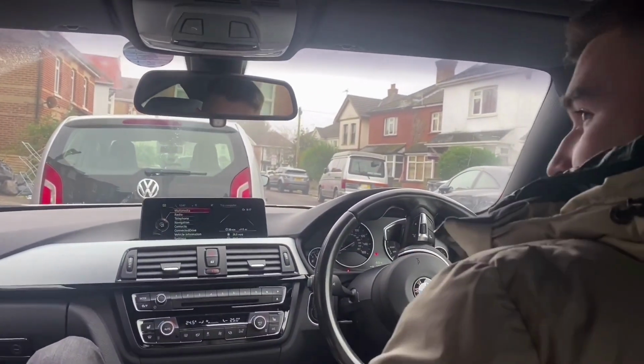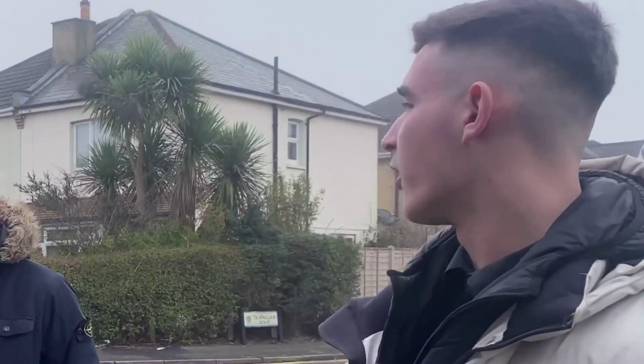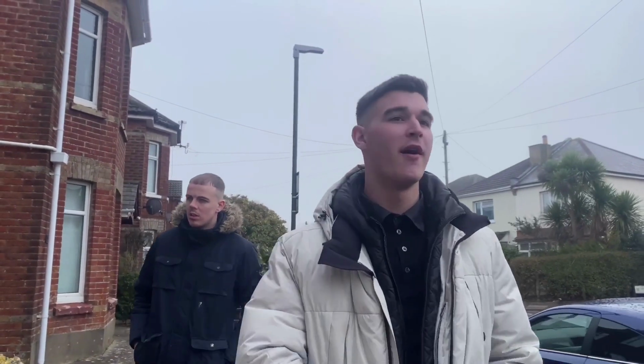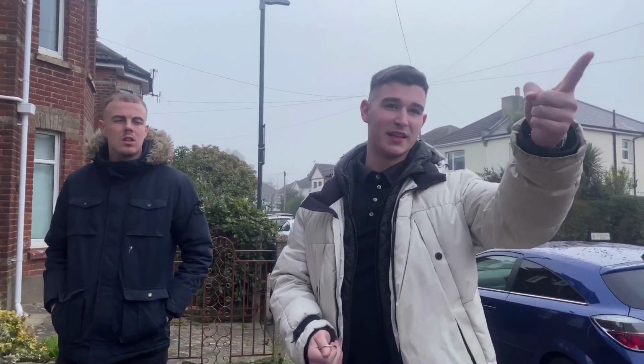How many rooms is this one? Oh, that's 6. Yeah, on this street, Cardigan Road, we've got 7 or 8 houses. We've got number 76 down there. That's for students at the moment. We'll go to number 70 now, and we've got number 66 just there as well.